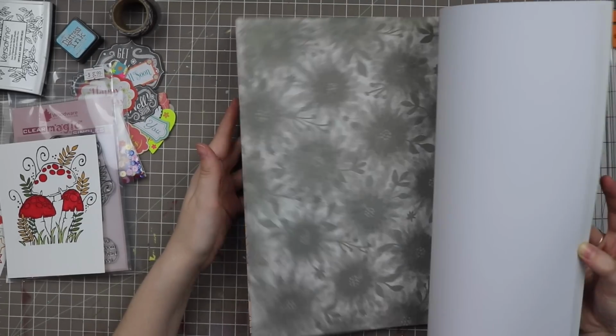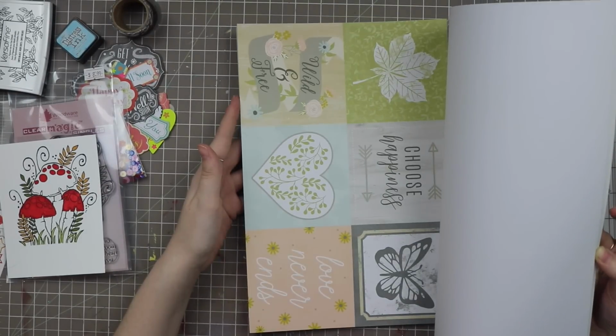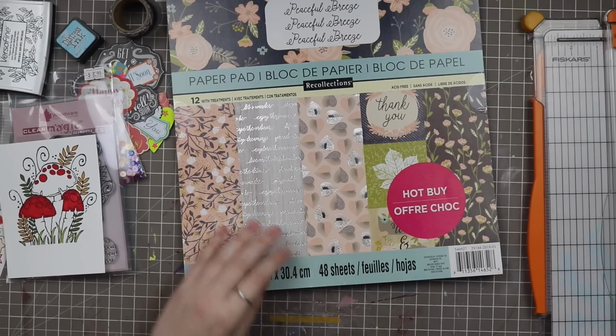As you can tell, a lot of the patterns don't have 2 pieces left, which means I used the other one either as a 12 by 12 fully or as a layer on one of them. So really excited to see that shrink a little bit this past month.